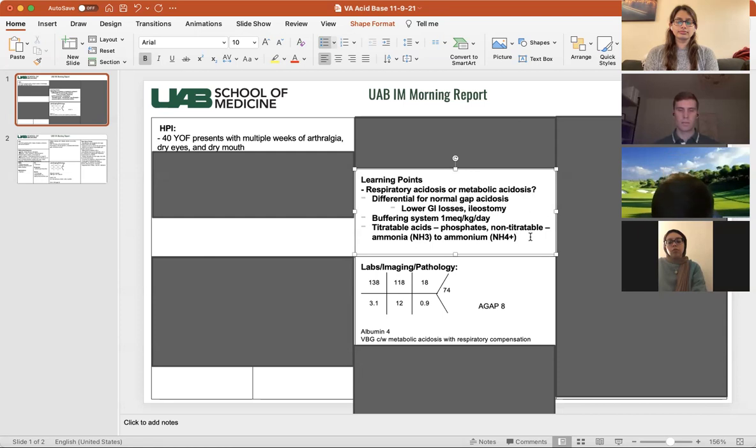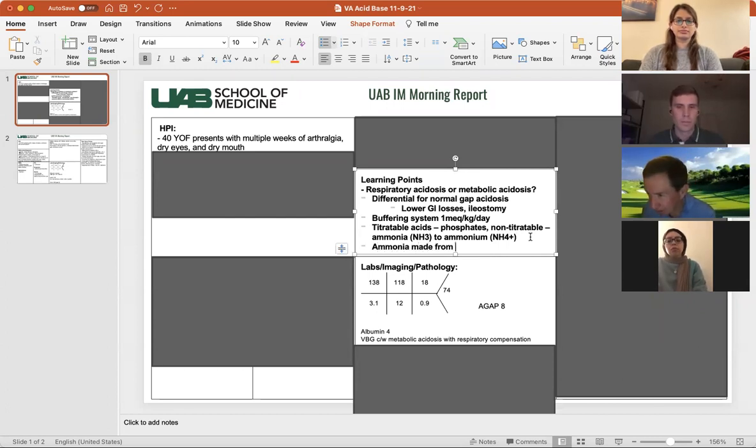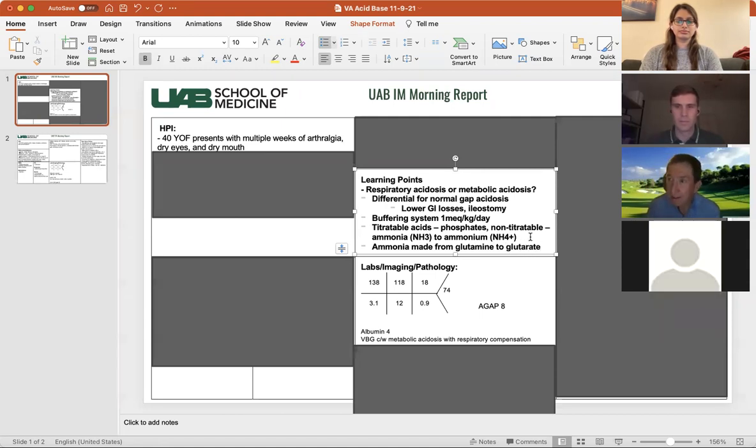So let's see if we can remember where ammonia is made and how it goes through the tubule. So you were taught this once, and I bet that the majority of you don't remember it, that ammonia is made from the conversion of glutamine to glutarate in the proximal tubule. So remember, you had to learn glutamine to glutarate one time, and the enzyme's called glutaminase. So ammonia comes into the proximal tubule, and the proximal tubule is a little bit acidic, so we immediately have ammonium. We have ammonium until we get to the ascending loop of Henle.